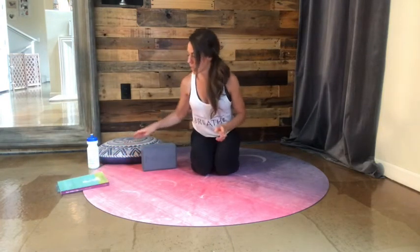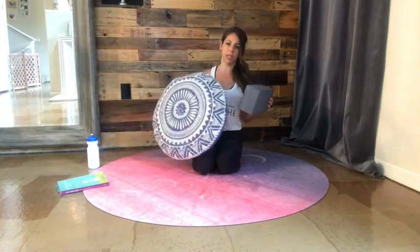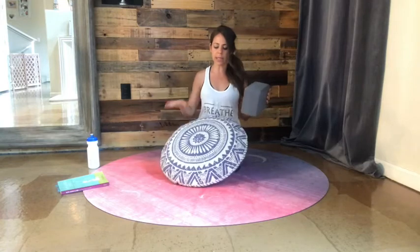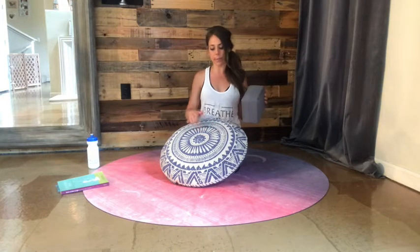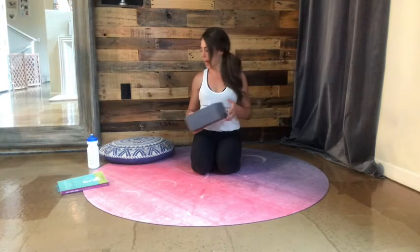The other things that you're gonna need is possibly a block and then some kind of cushion. So it's really nice to have cushions for underneath the knees, and then also it's not recommended to lie all the way flat down onto the back. So a cushion is something that you can lie over. So before you get started, make sure you have those different props, and it can be whatever shapes you want. If you don't have a block, find something like a firmer pillow that you can slide underneath different areas, so that you can relax.